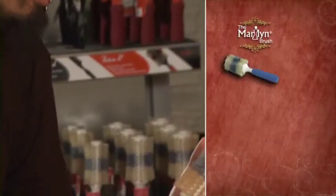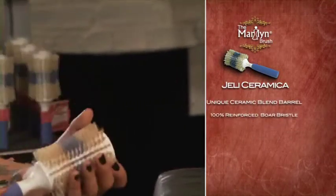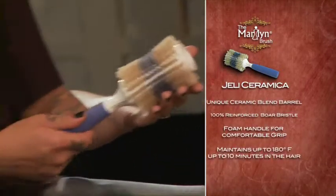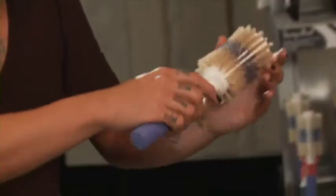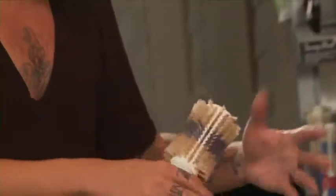Okay, well, it's no surprise to most of you that my favorite Marilyn brush is this guy. This is the Jelly Ceramica. The first time I picked it up, I couldn't put it down. I was amazed at what an amazing brush this turned out to be and how well it performed. I love this brush because everything that I need to do, I can do with this brush. It has a 100% ceramic barrel, which allows it to retain heat for up to 10 minutes. And you mentioned the shape. I love that the Marilyn brush was the first brush to have an hourglass shape to the barrel. You retain the hair in the center. It doesn't fall out the side, and I love that it does that. It saves me so much time and energy.